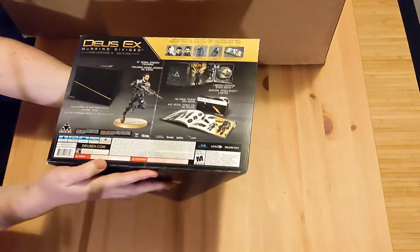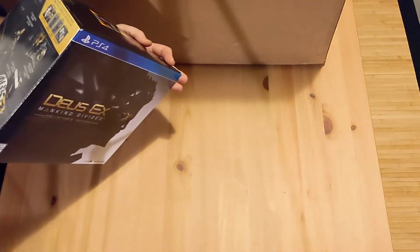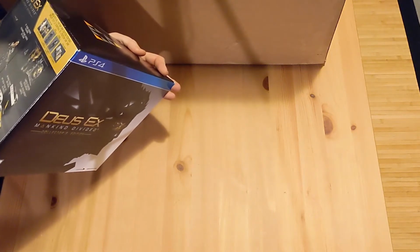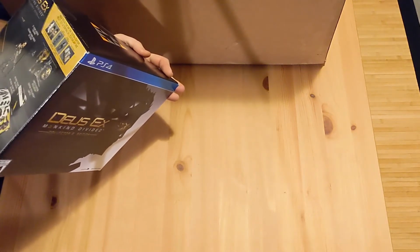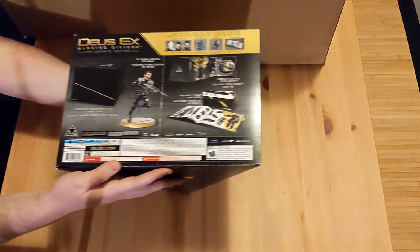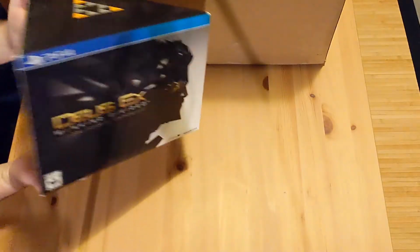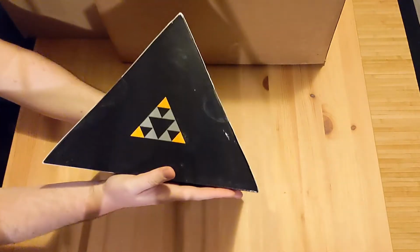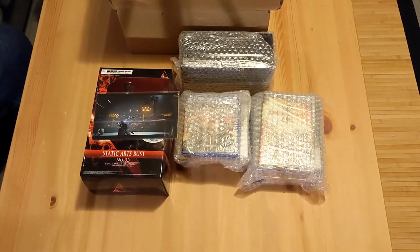And it's got the Adam figure. Steelbook, which is nice. I'll put that on the shelf with the other PS4 games. And then art book. So that's pretty cool. Definitely a unique box, that's for sure. But pretty cool. And just another one that I'm pretty sure it was like 60% off. It was just super discounted.